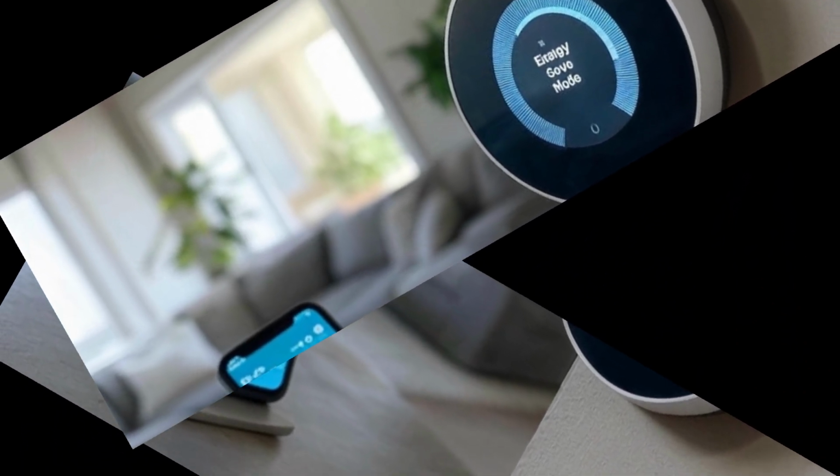Now that we've covered the basics, it's time to take action. Start small by integrating just a few of these smart devices into your home. Before you know it, you'll start seeing lower bills and a more efficient home.